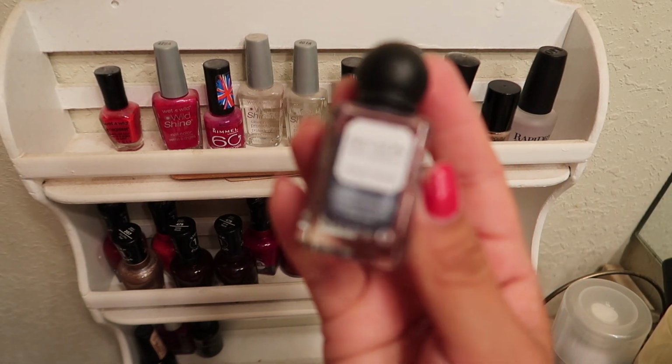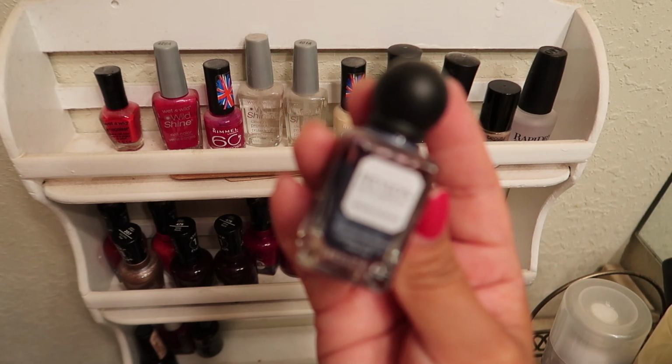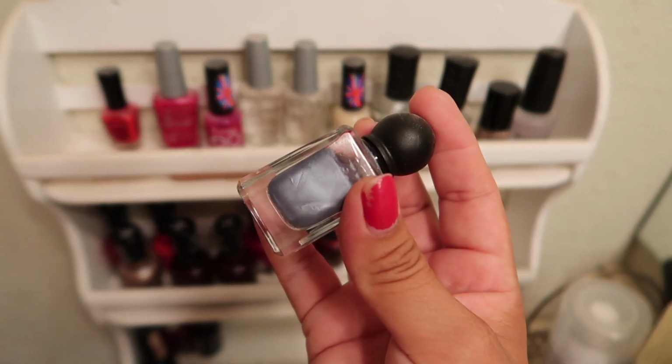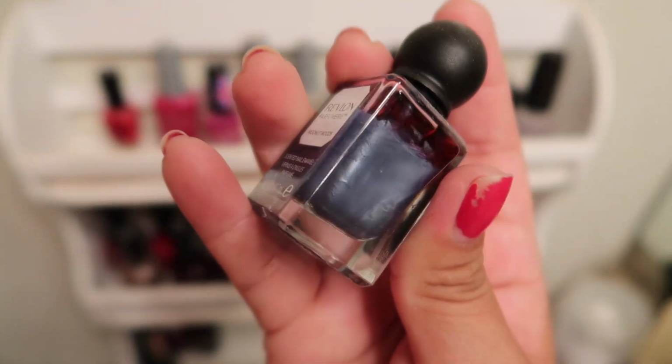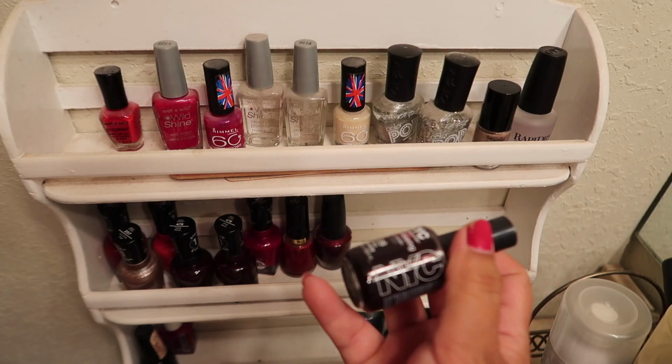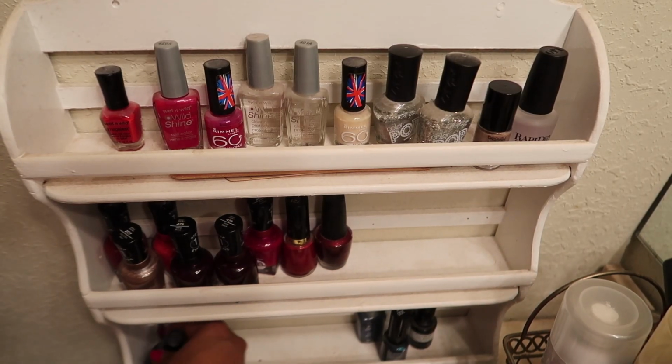This one is actually scented. It's by Revlon. I don't think they even make this one anymore. So I'm gonna go ahead and toss this one. This is actually the color of my bridesmaid dress for my wedding. This is an old one too. I like this one as well. But time to let go of that one.